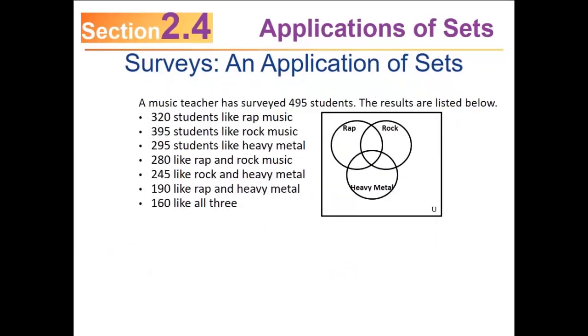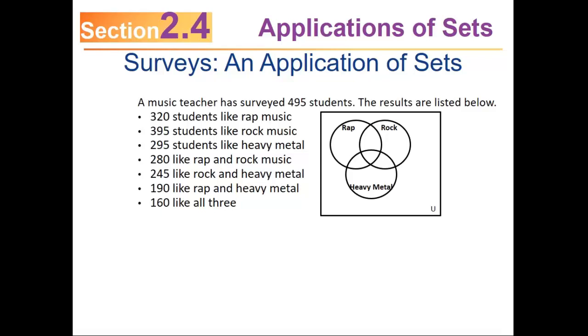A music teacher took a survey of 495 students, and here's the results. I like to have a way of thinking about these things that makes sense to me, and I always think about these as people being in the room raising their hand. So I like to think about that as I've got 495 people in this room, and when one of these questions is asked, they raise their hand and I count. That's how I get these numbers. If you think about it that way, I think everything is easier to process.